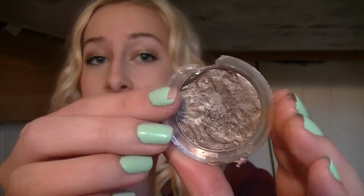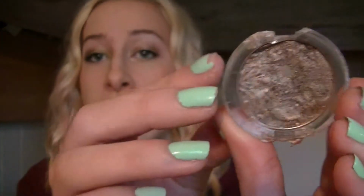Also, this Essence eyeshadow, this one in particular is gorgeous. This one's in Party All Night, and it's just a really pretty shimmery cocoa shade that you can use in your crease. I love this shade. I think it's amazing. You can find this at Fred Meyer or anywhere that sells Essence Cosmetics, and this is only $2.50, so it's a great price for a great shadow.